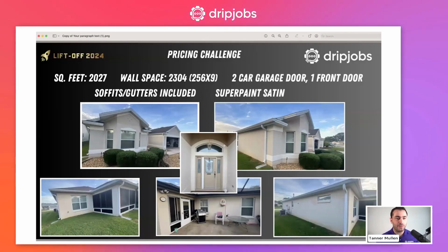Listen, guys, everybody has an opinion when it comes to price. If any of you guys are in the Dripjobs painting contractors group, you know that price is the most controversial topic. So what I'm going to do is throw up a poll here, guys, and launch it. I want everybody to tell me what you think it would cost to paint this exterior.